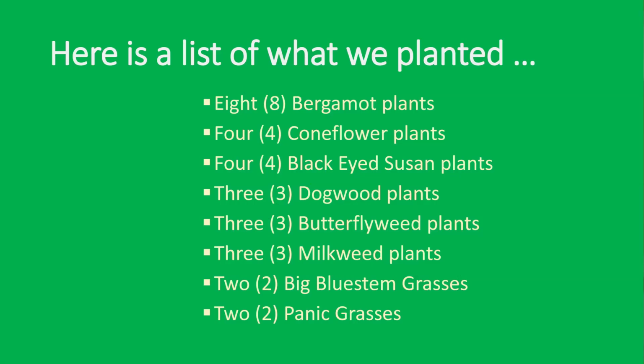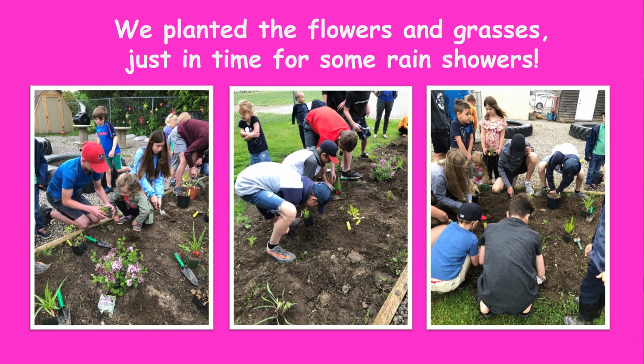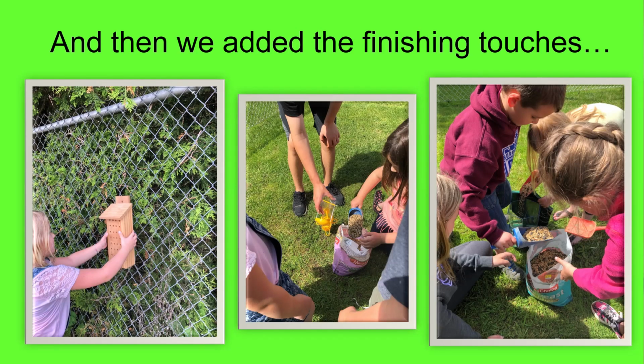Here's a list of what we planted. 8 bergamot plants, 4 coneflower plants, 4 black-eyed Susan plants, 3 dogwood plants, 3 butterfly weed plants, 3 milkweed plants, 2 big blue stem grasses, and 2 panic grasses. We planted the flowers and grasses just in time for some rain showers. And then we added the finishing touches.